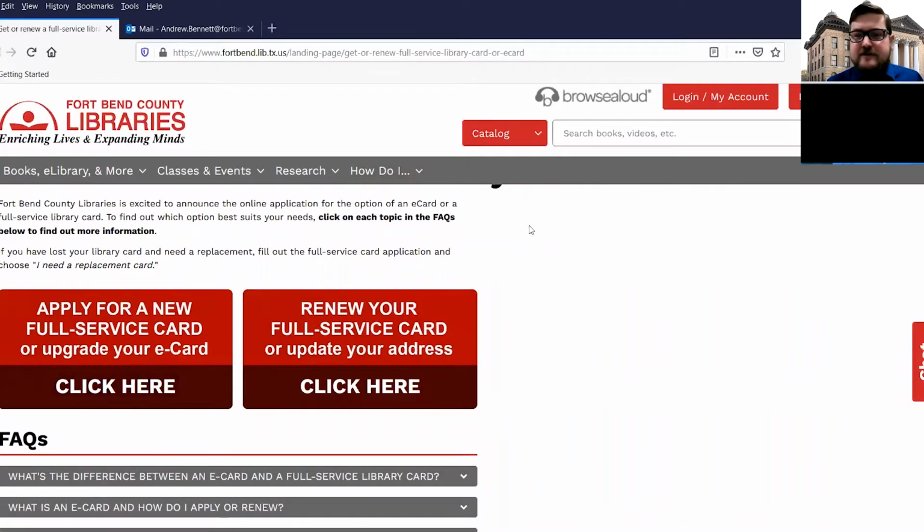If you had one a few years ago, you can always renew it, but chances are it's been purged from the system. So you probably just want to do a new card. Even if they do have you in the system, it's not going to matter which one you do. They'll send you your library card number by email, and if you want a physical card, you'll need to go into the library to get one. If you don't want a physical card, you don't need to go in.